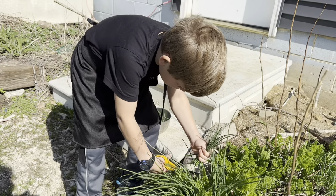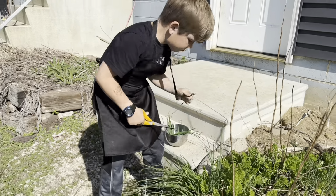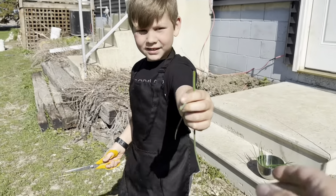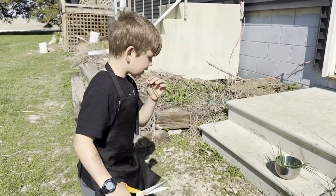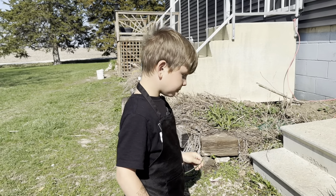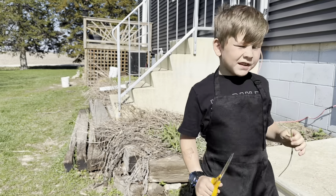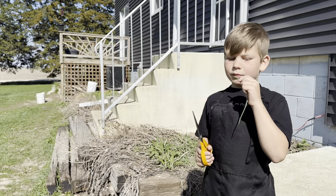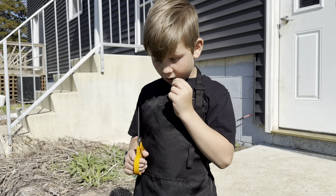Can I try them? Yeah, you can eat them. They taste like mild onions. Okay, that's good. We've got enough. Let's see if I would like one. They're actually really good. They are good, aren't they? The aftertaste is kind of spicy. They taste spicy? The aftertaste. The aftertaste is spicy, yeah.